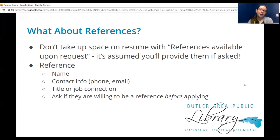But you do want to have a list of references, and a reference is the name of the person, their contact info, and you'll probably just want to have phone and email because that's the fastest way for a potential employer to get in touch with them. That person's title or the job connection. And make sure you ask your reference if they are willing to be a reference for you before applying. That way they know to expect a call.